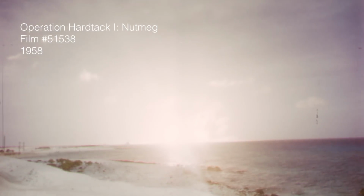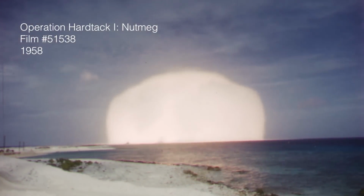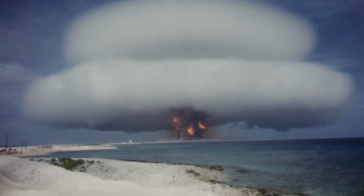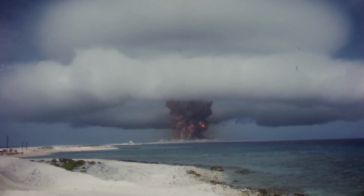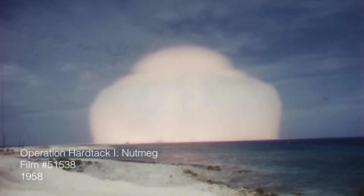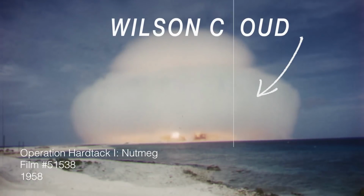It was a tower shot. They put these on towers on this particular island out here, and I believe this was Inuitak. The moisture out in the Pacific was always on the order of almost 80 to 90%. Most of the time it was close to 100%. So you get this Wilson cloud effect, which obscures the fireball. When we do airdrops, we don't have a Wilson cloud.